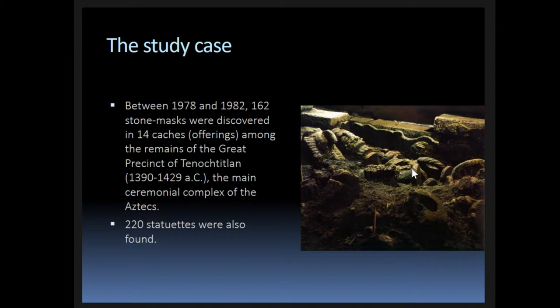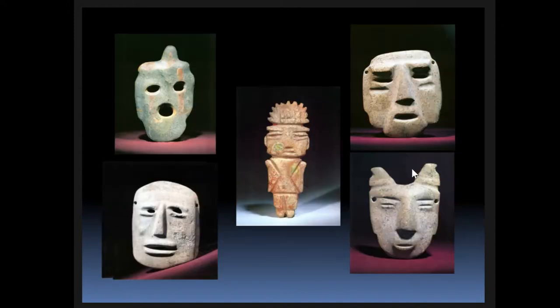And also we find a lot of figurines in this kind of offering. You see on the screen one example of these caches. And this is the kind of artifacts that we found. These are some examples.